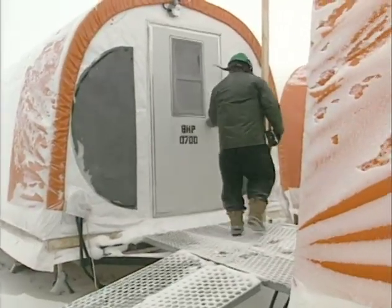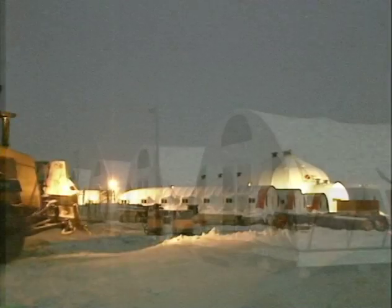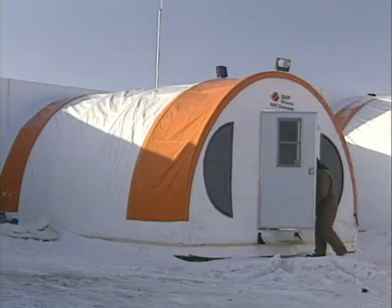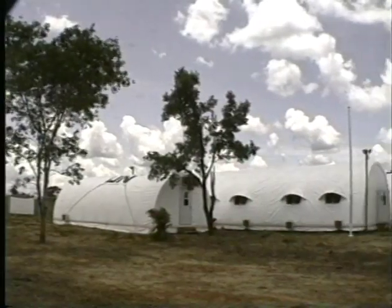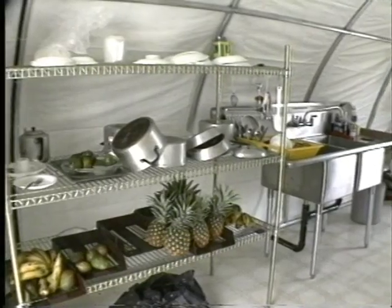Over 2 decades of experience has helped Weatherhaven evolve into one of the world's leading designers and manufacturers of expeditionary camps. Weatherhaven shelters can be found on all 7 continents, in every type of climate and terrain. In over 50 countries, these innovative shelter solutions have proved themselves to be effective, rugged, and adaptable.